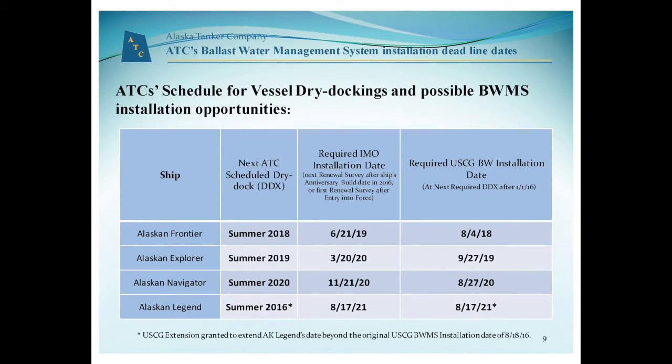Because there are no current approved ballast water treatment systems, we won't be able to install one this summer. So we have an extension from the U.S. Coast Guard allowing us to go to the next scheduled dry docking beyond that. And our hope is that by that time the manufacturers have gained the necessary approvals and proof that the systems work. You'll see one of the differences in the dates: under the international regs, the Legend wouldn't be due until 2021.